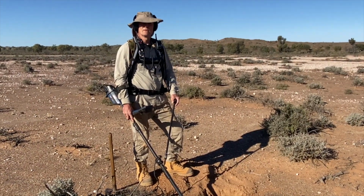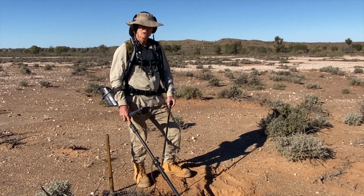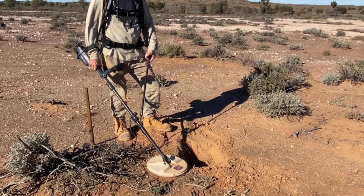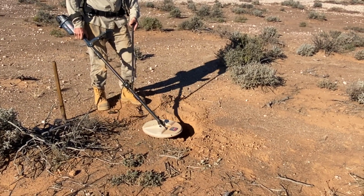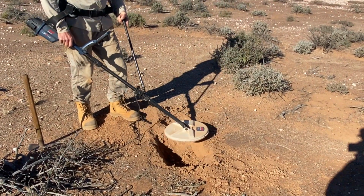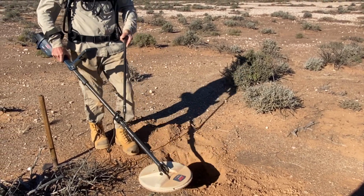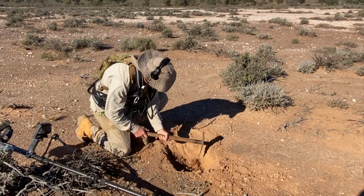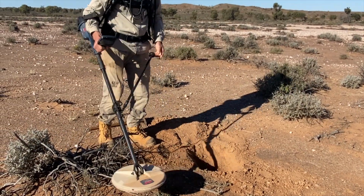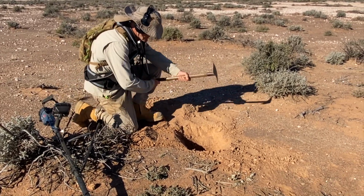I wasn't going to film this because, to be honest with you, the wind noise is just so bad. But I've got a really deep target here, and I'm getting quite interested in this one. This is from the surface. Still quite a good sound. I'm still not down to the bottom. Wow, I'm about a foot down here, and we're still getting a signal.